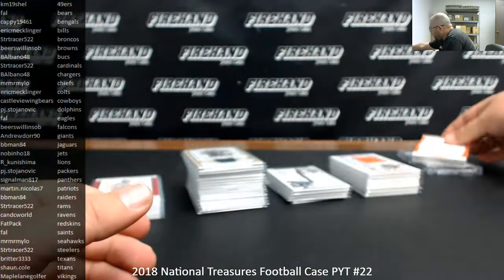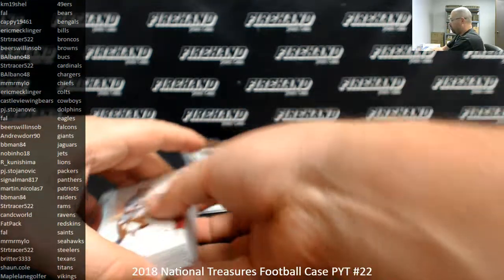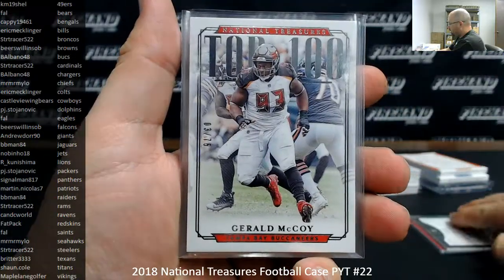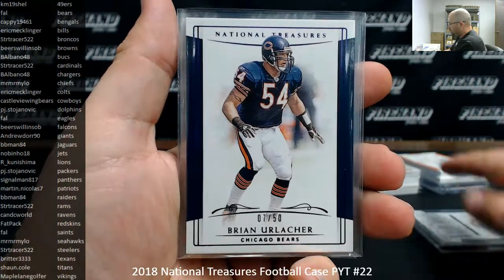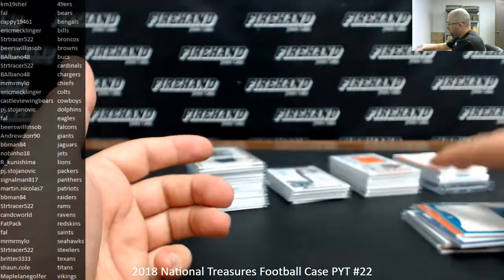All right, guys, here's our recap of 2018 National Treasures Football Pick Your Team Case 22. Thank you guys for watching and joining. Here's what we pulled. Base cards, 99, Jimmy Garoppolo, Bart Starr. Top 100 is 75, Gerald McCoy and Melvin Gordon. Purple parallel to 50, Brian Urlacher and T.Y. Hilton. Hollow silver to 25, A.J. Green. Red parallel to 20, Jalen Ramsey.